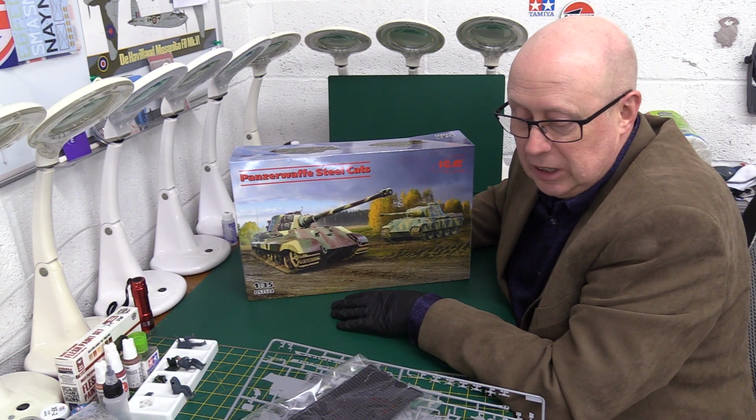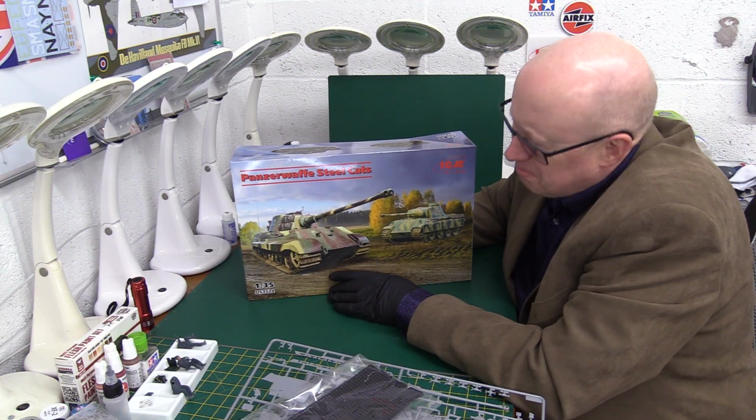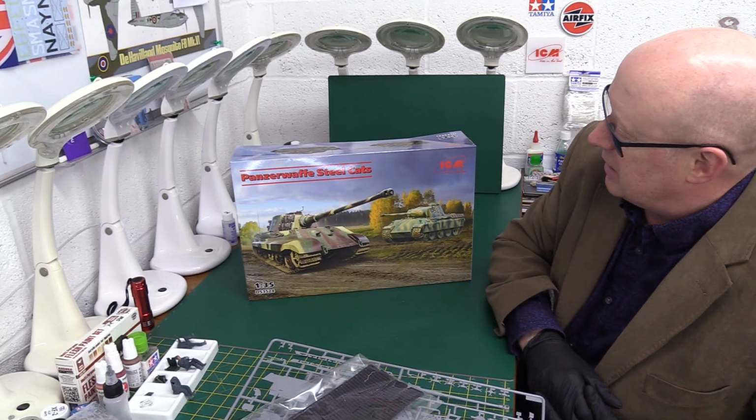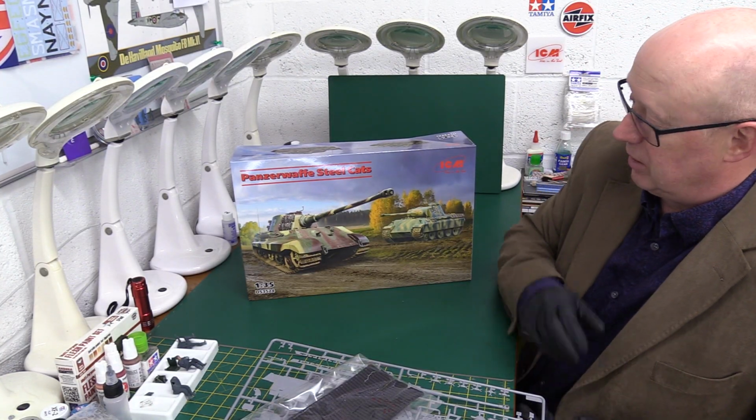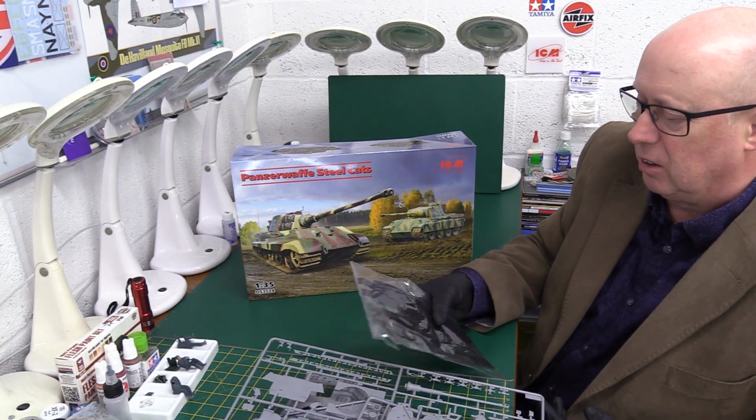I think the value is good. You get quite a lot of tank for your money, but I'm not sure it's for me. I think that the Panther's shown its age definitely, and I think that the King Tiger would be okay if they had not gone for this.